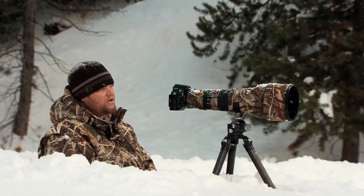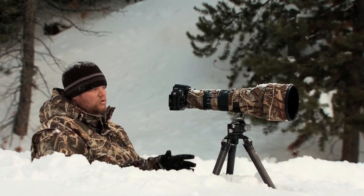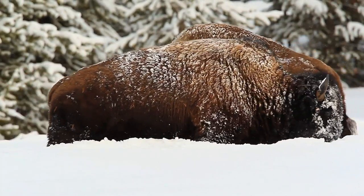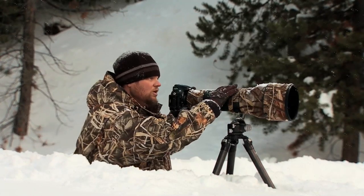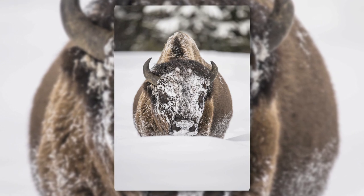Because when their heads are down in a two-dimensional plane that we're seeing this in from our cameras, it loses the excitement and the drama that we're actually seeing with our eyes. So we want to wait and make sure that we get that head to pop up and maybe even look straight at the camera, just like that right there. And that's when we want to trip the shutter button.